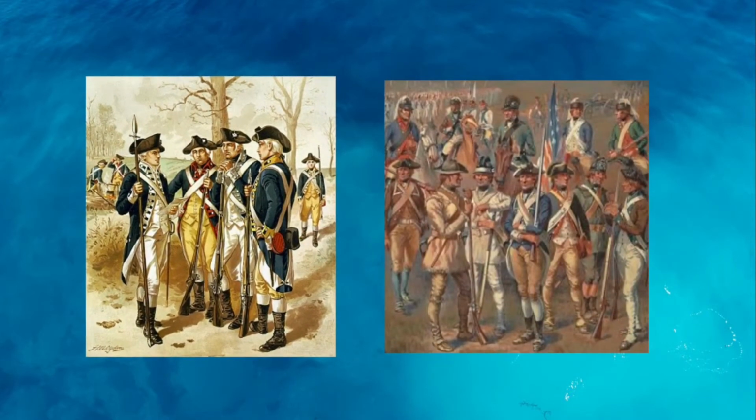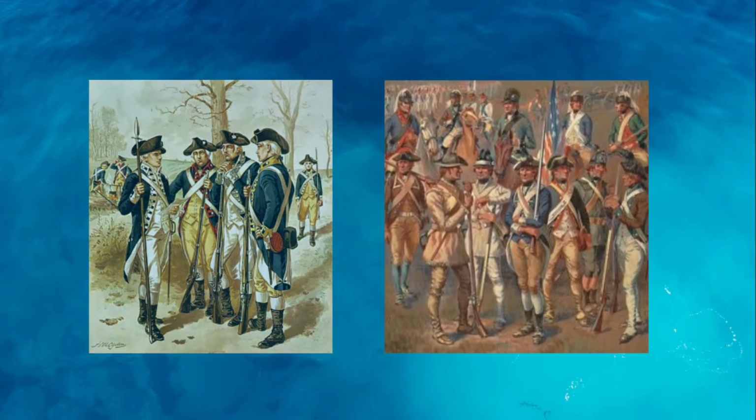Compared to the British troops, the Continental Army was inexperienced and poorly equipped. Throughout the war, it struggled to keep its recruits and pay their wages. Although more than 230,000 men served in the Continental Army at various times, it rarely numbered more than 20,000 at any one time. Many soldiers deserted or refused to re-enlist when their terms were up. Others left their posts and returned to their farms at planting or harvesting time.